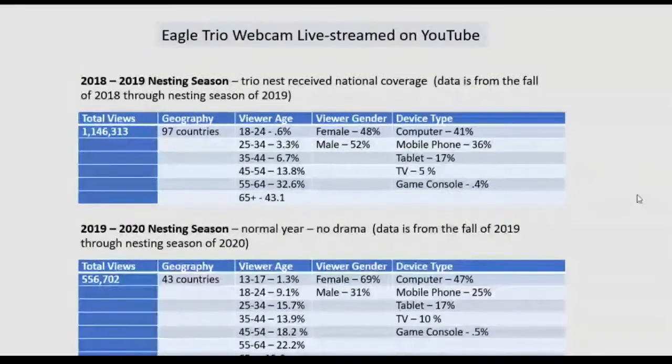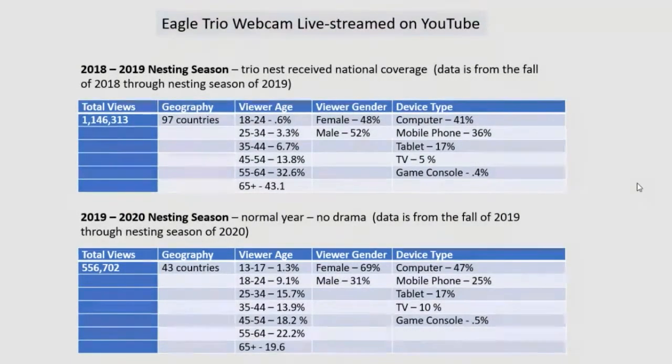So in 2019, when this received national coverage, just wanted to show you what this webcam is on YouTube. And just want to show you what it was like. We had armchair binge watching eagle admirers from 97 countries, and just look and see over 1 million views during the 2019 nesting season. And it just shows some of the data on that and the 2020 nesting season. No drama during that year, but still a lot of folks that pay attention to this, and you can see the gender breakdown, the device type, and obviously very, very popular.